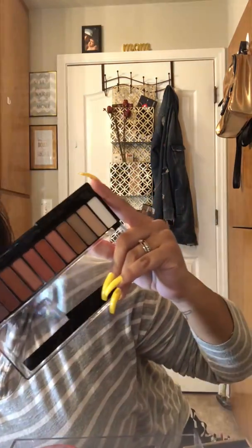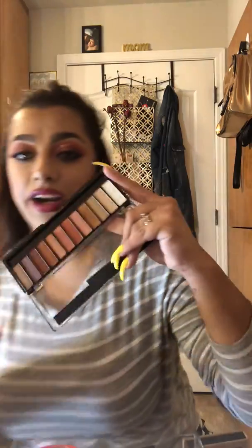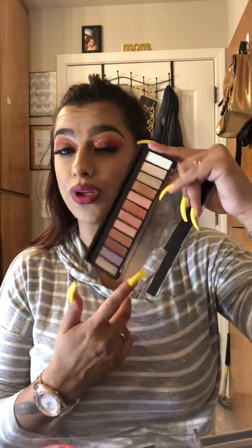Let me fix this light so you guys can see better. The pigmentation in these are actually really good. I really like them. They come with a little tiny lime brush, but if you guys want to see a video comparison of that one and the Naked Heat, let me know and I'll definitely do it.